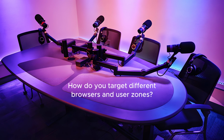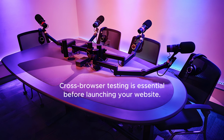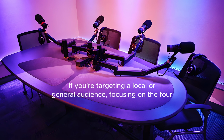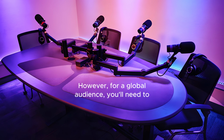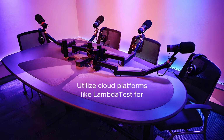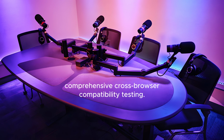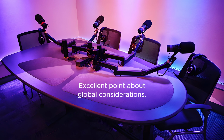Our fifth question delves into a more technical aspect. How do you target different browsers and user zones? This is a critical consideration, Jamal. Cross-browser testing is essential before launching your website. If you're targeting a local or general audience, focusing on the 4 major browsers, Chrome, Firefox, IE, and Safari, is usually sufficient. However, for a global audience, you'll need to research browser preferences in specific regions. Utilize cloud platforms like Lambda Test for comprehensive cross-browser compatibility testing. Excellent point about global considerations.